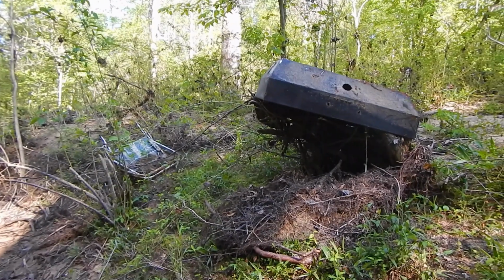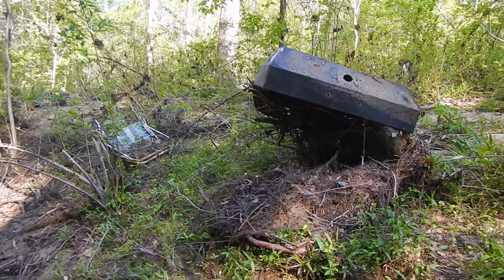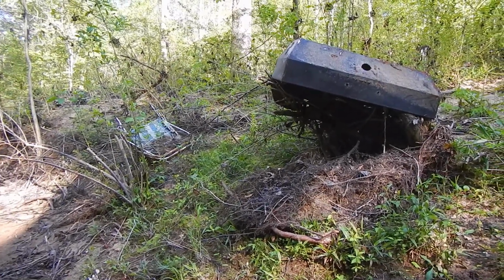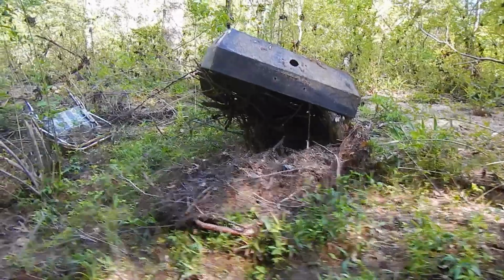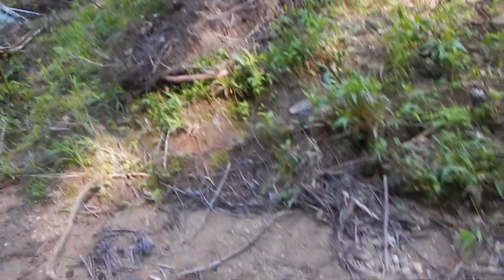Well, if anyone's missing a grill or a picnic chair, I found them down here on the banks of this creek. Apparently you set yourself up a little bit too close to the creek and it got washed downstream. So sorry for your bad luck, but that's just the way the cookie crumbles.